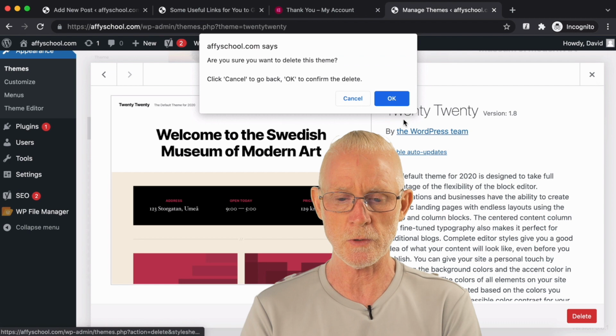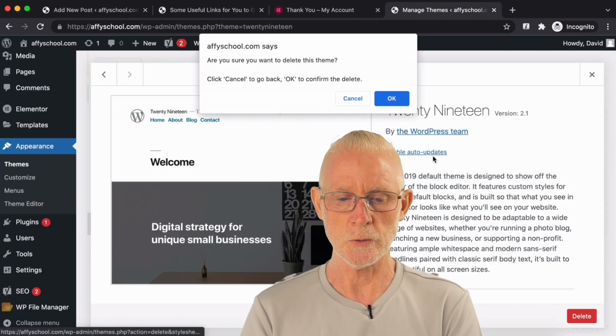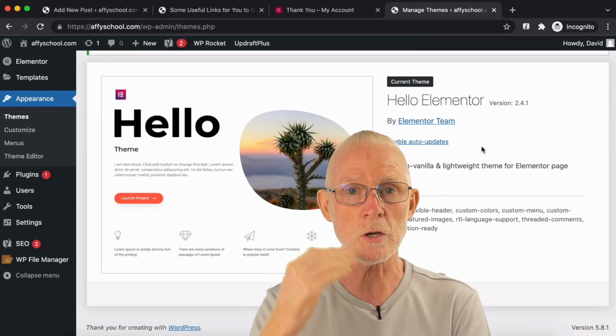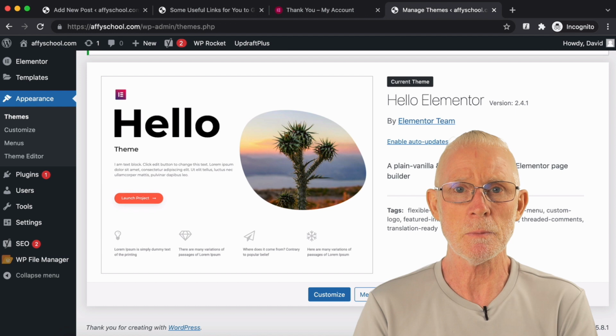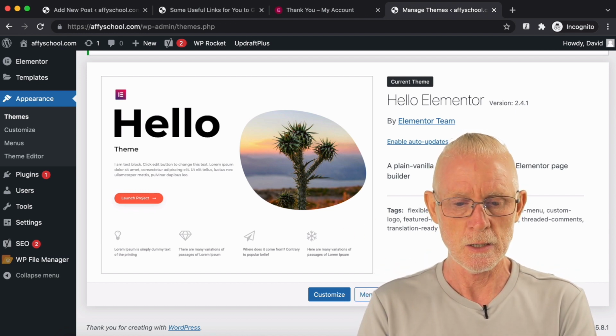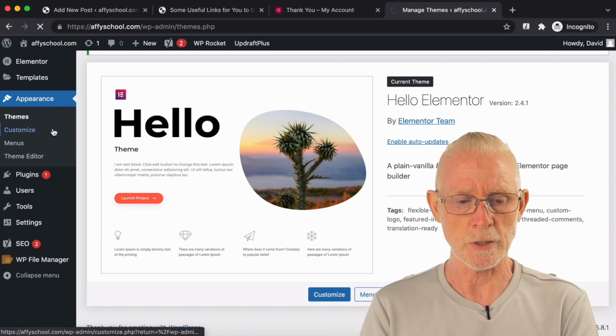Now I'm going to do a cleanup, just to remind you about these old ones. Get rid of the trash if you're not going to use them. And I'm going to delete that one. Yahoo! So it's nice and clean. Keep this clean, because the themes constantly get updated, and you must keep them updated. And if you're not going to use them, just get rid of them. Okay, we're good.